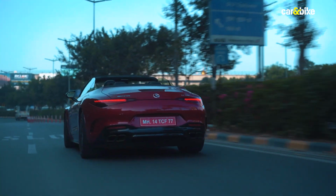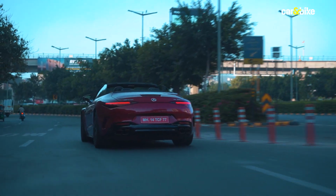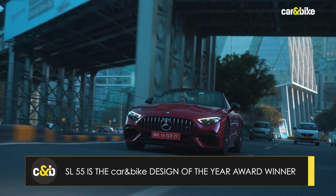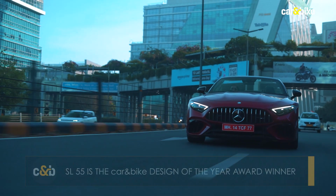Being a soft top, the NVH levels in the cabin are quite high compared to an equivalent hardtop coupe. Now this is the Car and Bike Design of the Year award winner for a reason. So let me stop and show you around.